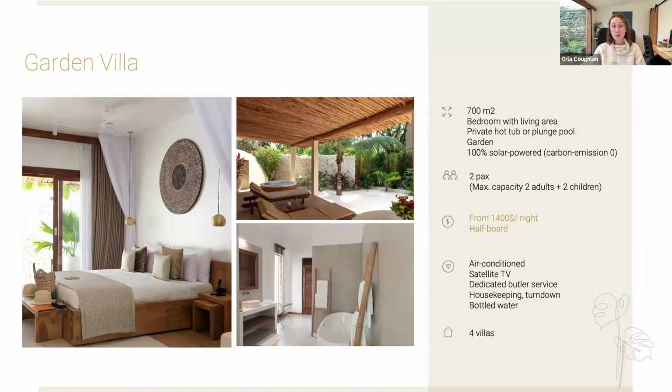New to 2023, just finished in December, is the garden villa. These are a really nice option. They're a single unit with a small living area, and there are 4 of these. 3 of them come with a hot tub and 1 with a private pool. They're located in the garden, and we've also planned to introduce 3 more of these villas in 2024. Hopefully the first one will be built in June.